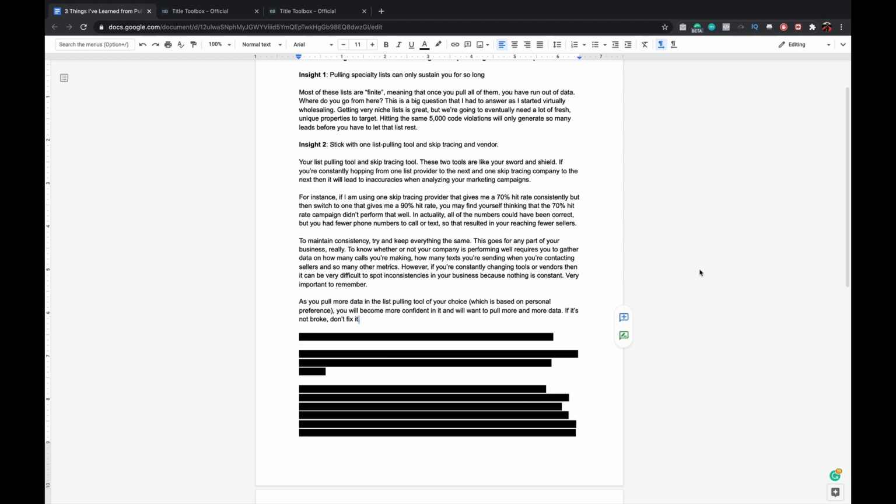And another thing to note on this point is that the more data you pull, the more confident you're going to get in that particular tool. You're going to know which ones you like, right? So I know people that are huge on PropStream. They love that tool. I know some people that swear by ListSource. There's other ones that use Propelio. Really, guys, all this data is coming from CoreLogic. And it's just a matter of the interface that you're using and some of the filters.